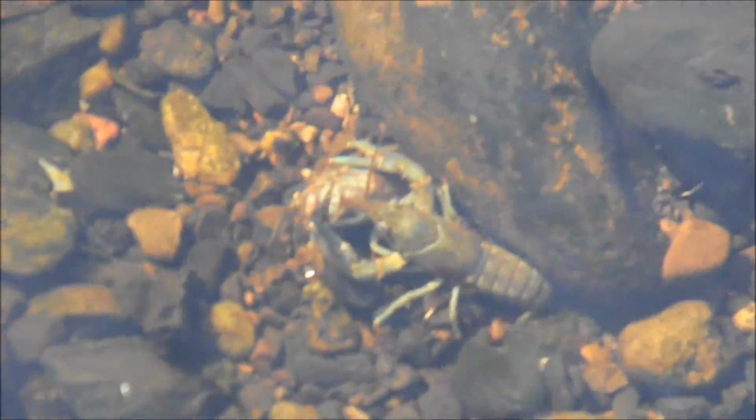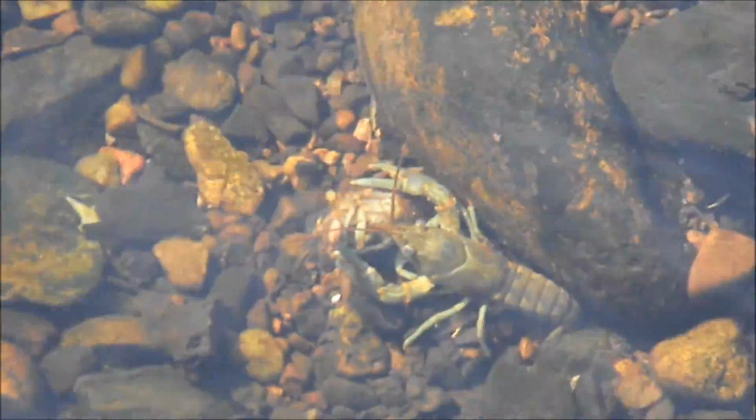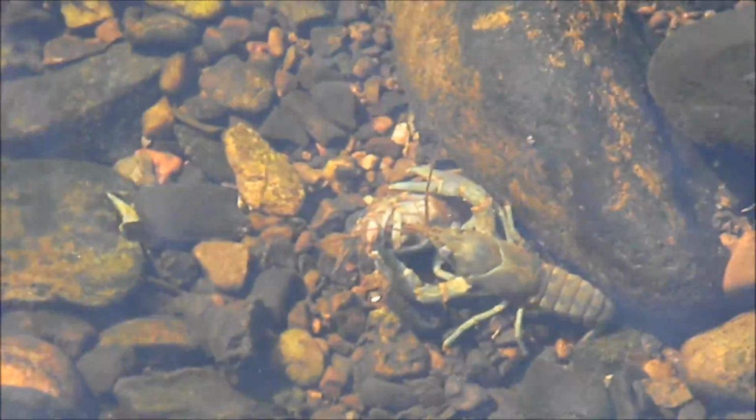I just randomly found it right there. Well, that's kind of cool. Yeah, it's a crab in the Menominee River. What is he eating? He's eating another crab. Cannibalism. We got a crab eating another crab. Awesome.